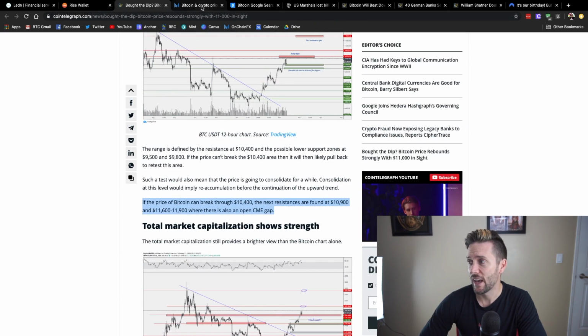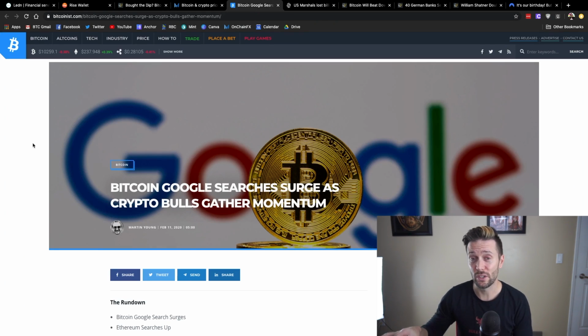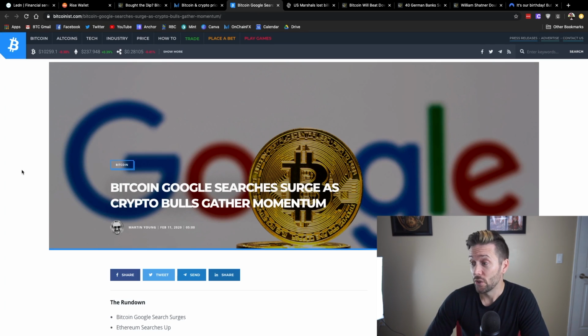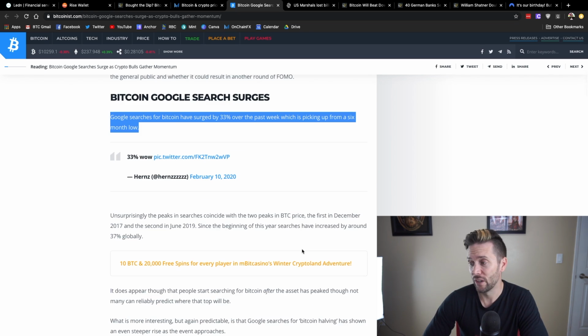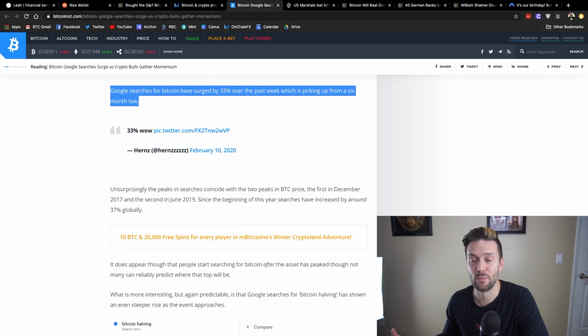Now, there's a few things contributing to this, but it's also caused a few things, namely one of them being Bitcoin Google searches are surging because of this price momentum. Over the past week, Bitcoin searches have surged by 33% on Google. So up quite a bit. Of course, this isn't the only time that Bitcoin searches on Google have surged. There was a peak in December of 2017 at the absolute top of the bull market. There was also a peak in June of 2019, just last year, when we surged to that 13K level.